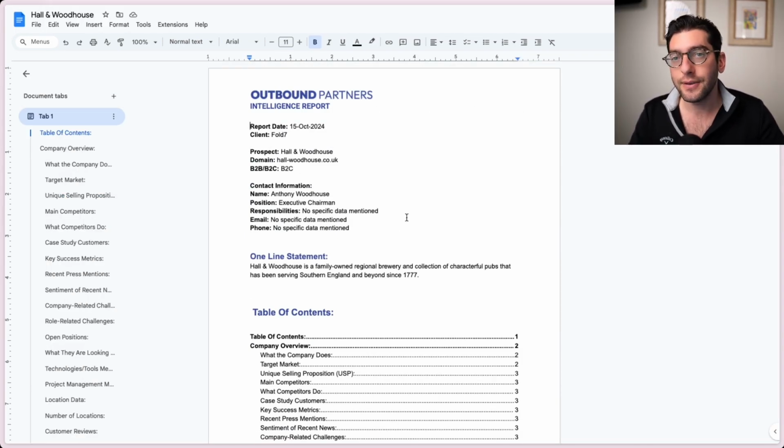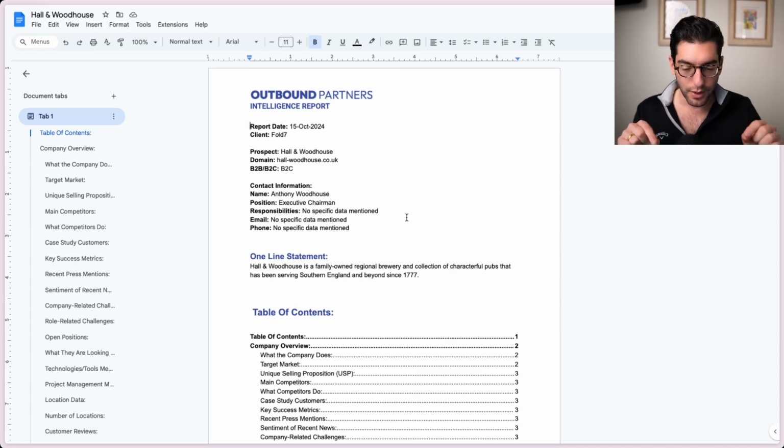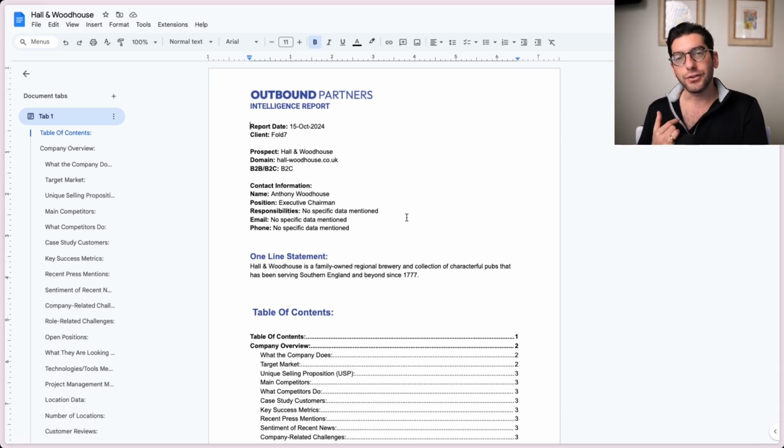So there's a lot of different use cases for this, but in this particular use case, our goal was to increase the efficiency of a sales rep and give them all the information and data that they would want to have on a sales call without them having to go and research it themselves. So with this, we're able to increase the amount of time a sales rep spent selling and decrease the amount of time they spent researching. One quick thing before we go, because this is really important. Not only does this make a sales rep more efficient, it actually also makes them more effective.